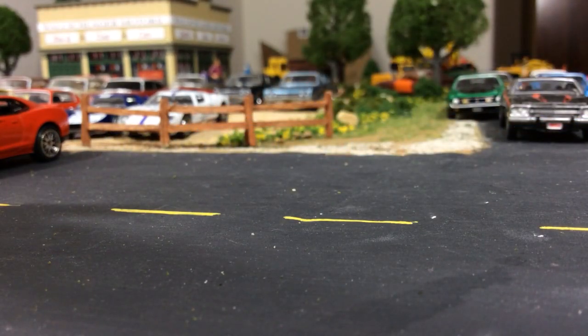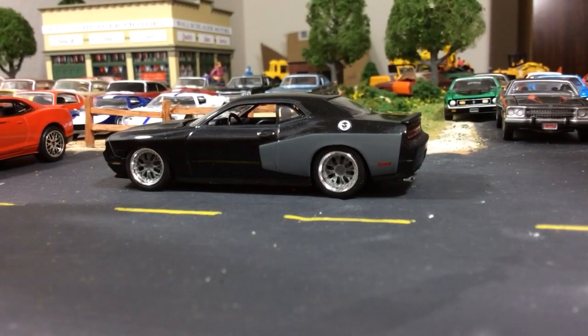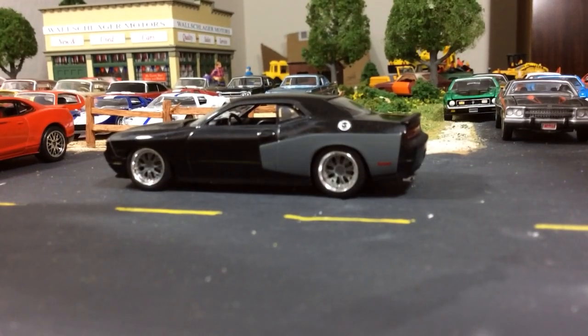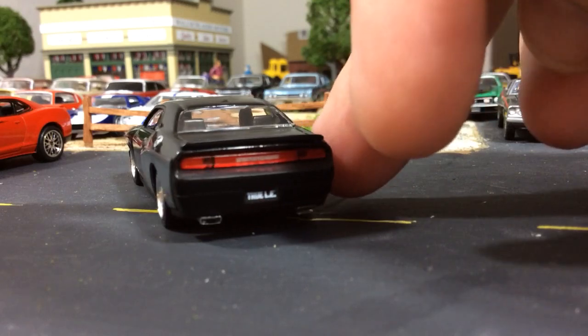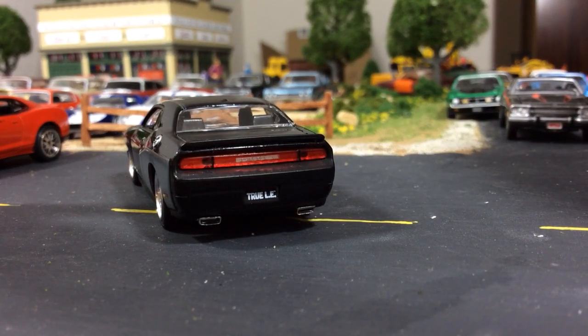And then here is a true LE. I think a lot of collectors aren't really aware of these. They're pretty limited and they're pretty rare. I've showed this a few times. An Auto World 1/64 scale Dodge Challenger. It is super nice. I think these were around $15 when they came out. And I think they were only available at Toys R Us.